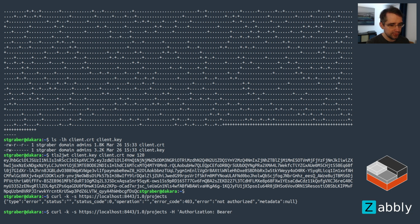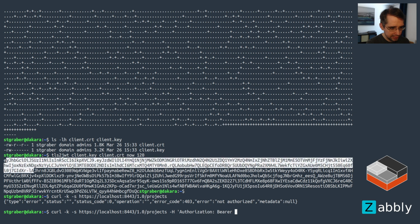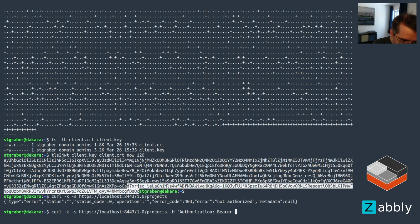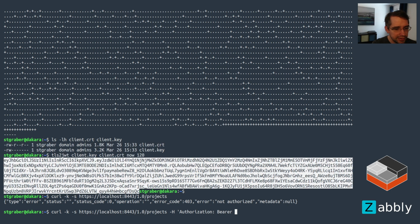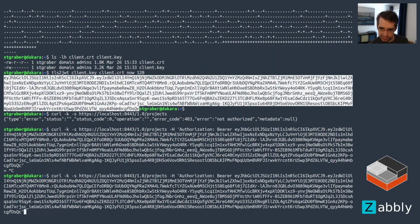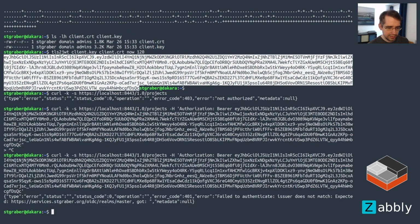At least it should. It would be a bit worrisome if it didn't. Come on, copy paste. Should make the tool actually give us a line break at the end. That will make things a lot easier. Anyway, let me try the other way around. So yeah, there we go. So that's the token. We passed that big chunk here. And try that again. Oops, there we go.